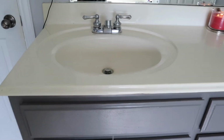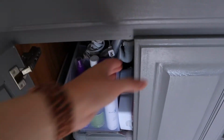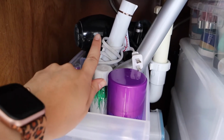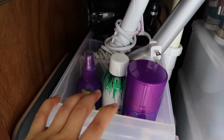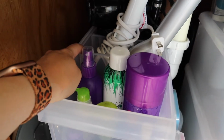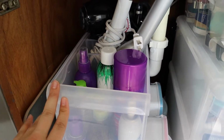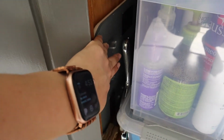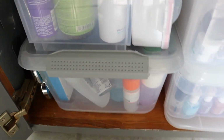I'm finally finished organizing everything, so let me show you what everything looks like. Underneath this sink right here, I have all of my hair care products, curling irons, blow dryer, and the straighteners all the way over here. I love this container from the Container Store because you can adjust the dividers however you need them. So that was really convenient. And I put my scale and my little handheld mirror over here to utilize the space.